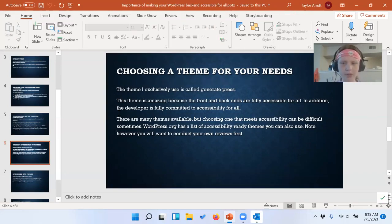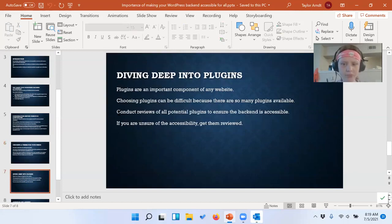Okay, finally, diving deep into plugins. So this is where a lot of people get stuck. Plugins are one of those death traps because they can be accessible on the back end or they can be completely inaccessible. WordPress is by default accessible. It's just what you do on the back end and the front end that can make it fully inaccessible.